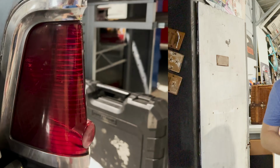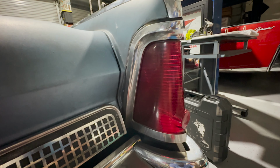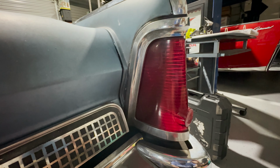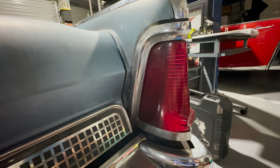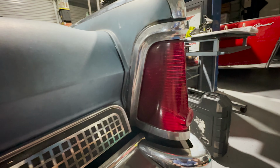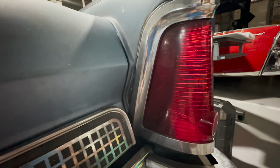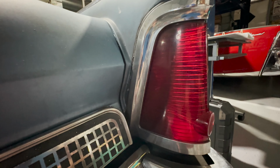But here's what I want to do: I'm going to take the phone off the stand, and we'll go ahead and show you something you may not have heard or seen or ever noticed yourself. Let's do it. All right, this is the perfect angle right here to showcase what I'm trying to show. If you look at this, and I do believe this is the same on '61, '62, '63, and '64. This is a '64. You'll see those lines in there. That should be for all of the taillight lenses.